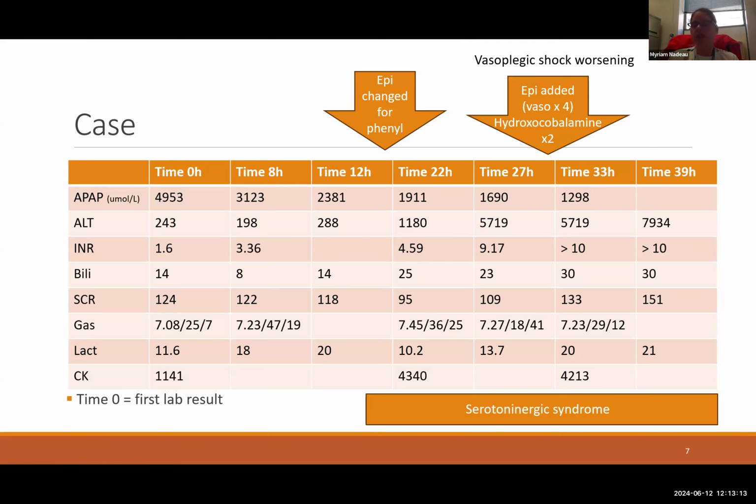And to complicate the picture of this case, the patient also developed a serotonergic syndrome around time 14. She had clonus, hyperreflexia, and started to be hyperthermic. The maximum temperature that she presented was 39 degrees.